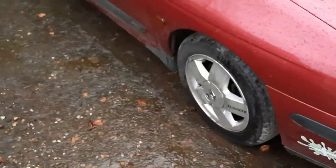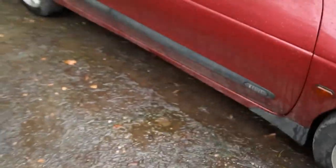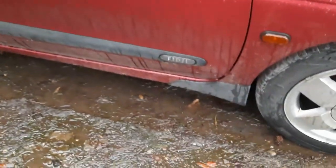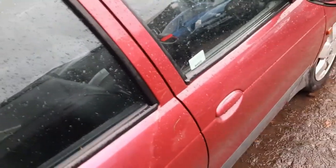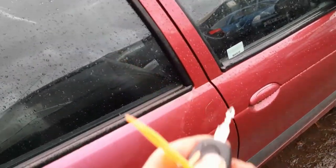We've got alloy wheels. Look at that. Get in. What is it? It's a Fiji? I'm sure someone's going to tell me how I've pronounced that wrong. Someone probably knows their Megane special editions. Inside, it's locked. Let's unlock it. We've got two keys, two remote keys. They both seem to work.